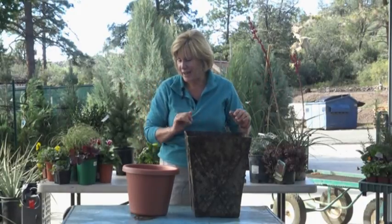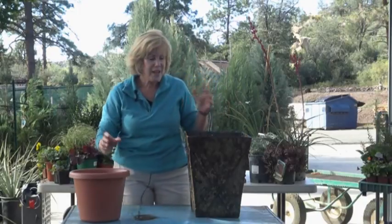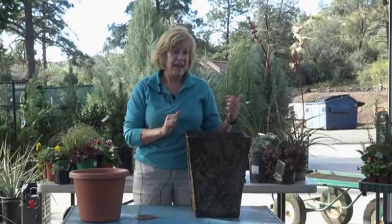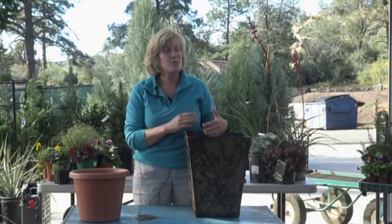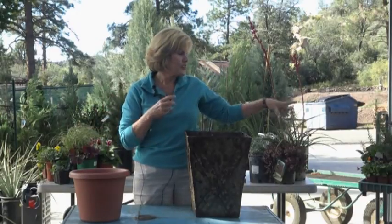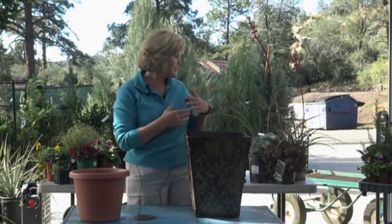Pretty explanatory. Okay, so then it comes to, you've got your potting soil, you've got the good drainage, now you're ready to pot. And what I tell people is, there's really no rules on what you put together. It's what you want to put together. Whether you're using perennials, just annuals, vegetables and herbs, there's no really hard rules about what you can put together.